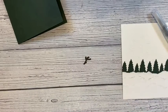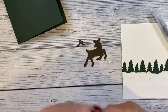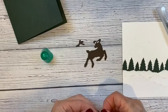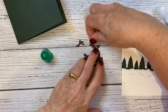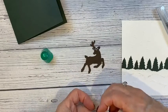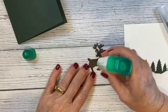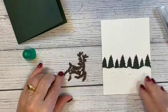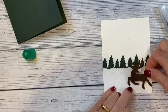So I'm going to make sure I know which side I want here. I'm going to put a little multi-purpose glue right here so I can add my antlers. The decisions are so big. There's one. And two. And then I'm going to add some multi-purpose glue on his little body. Get him ready. I want to just stick him down. I hope I did this right.